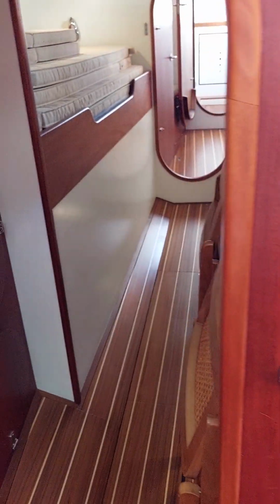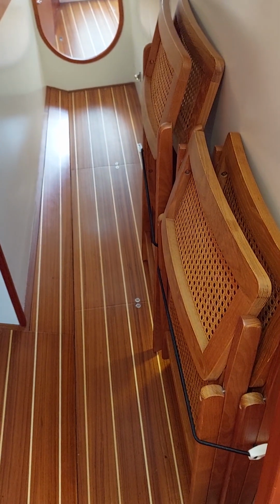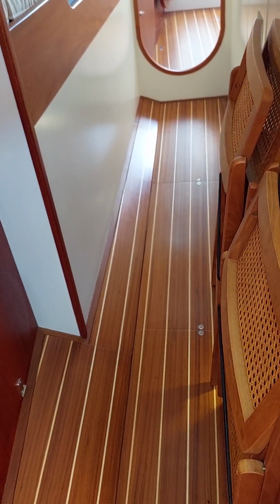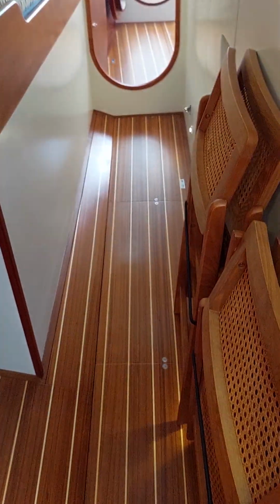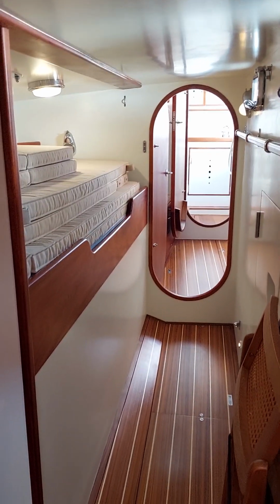So anyway, let's go down the aft passage. Some chairs are stored here, and they can go for seating on the main table in the salon. We have another bunk here, which underneath has extra fuel storage. And then in the lockers we have linen on one side, and on the other side we've got towels. Nice oval shape to these doors.